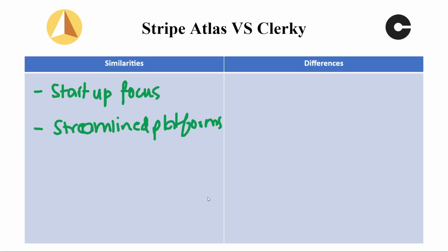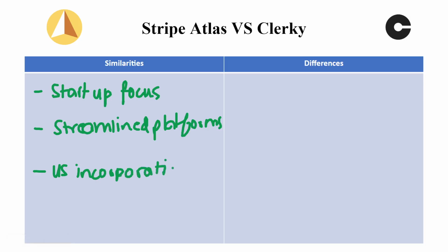And lastly, we have US incorporation. Both platforms can assist with incorporating your business in the United States, either as a limited liability company or a C corporation. Alright, so that is it for the similarities. Now look at the differences.